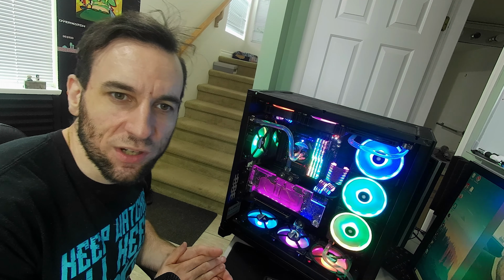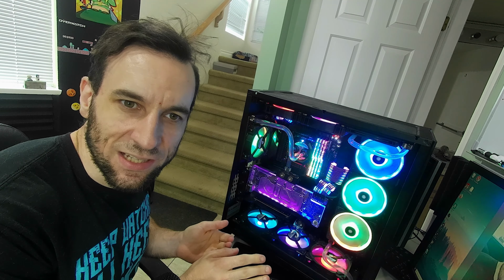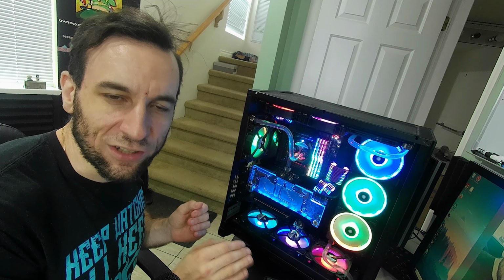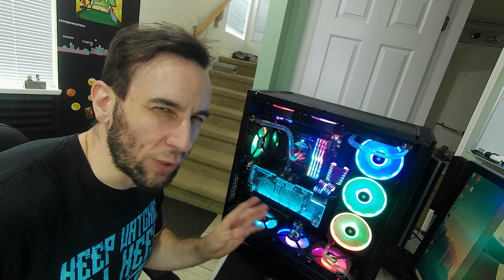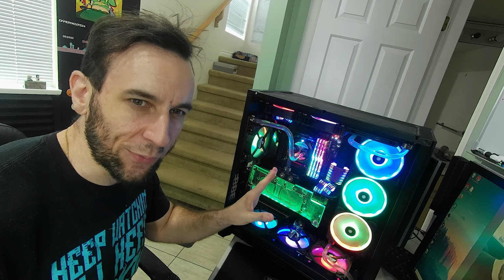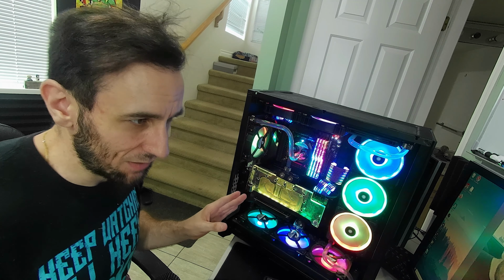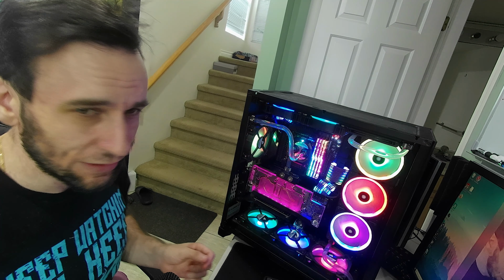I did the benchmarks at 4133 RAM, same as the 9900KS, and I did it at 5.3 gigahertz, all the cores on 10 cores. So the only real difference between both of the builds was 5.3 with 10 cores, and the other one was 5.2 with 8 cores. So let's see if that even makes a difference at all. All right, here are the numbers.